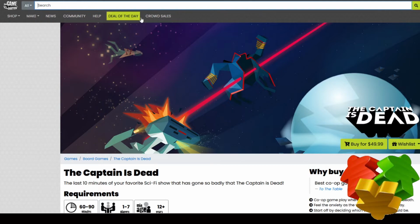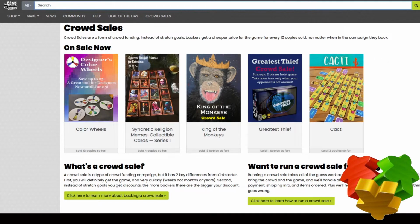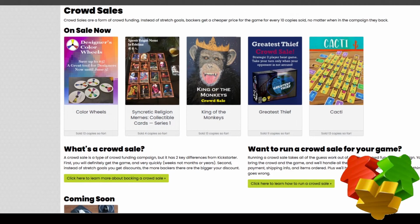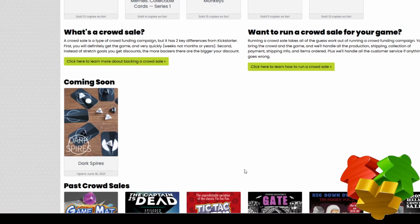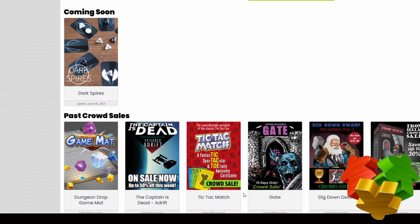Next thing is about crowd sales. So I don't know if it was last year or the year before where they started running crowdfunding off of the Game Crafter. And what it does is it's kind of like a little Kickstarter type of thing where a creator puts their game out there and gives it a time frame. And the more copies they sell, the cheaper it gets for them, so they can kind of scale based on volume. And it's a way to kind of get some advertisement for the game on the website and drop a link on social media posts and whatnot.